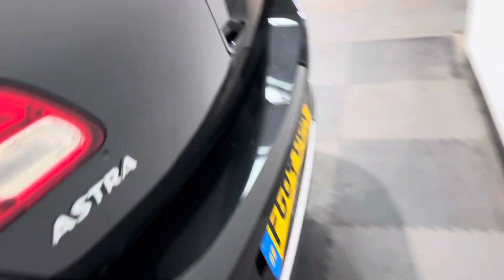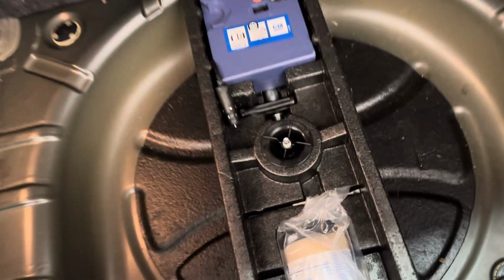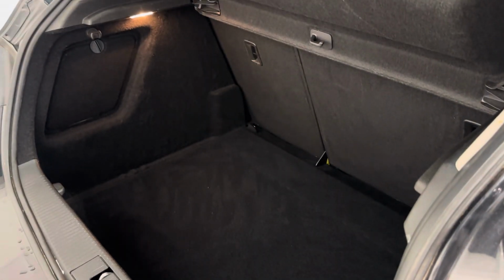And then round into the boot. Brilliant boot size on the Astra. Lots of space. 60-40 split on those rear seats. Parcel shelf all in place. And you've got underneath the original tyre inflation kit as well. Even the screwdriver that came with it from Vauxhall. So you can just see this car's just been so well cared for. You've got your boot space, which is great, but also you can see just by looking in the boot how well it's been cared for.